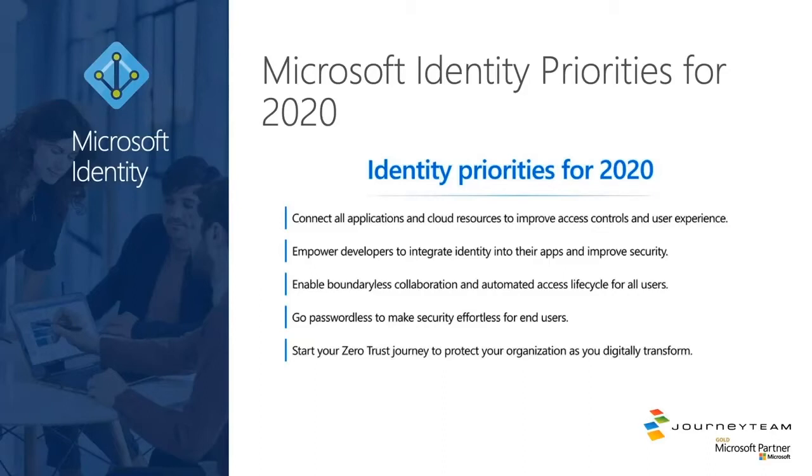And then another huge one here is automated access lifecycle for users. So this is who gets access when and how they request that, how you test that that access is still legitimate and still needed on a regular basis, and audit and track all that. Lots of neat stuff happening there.